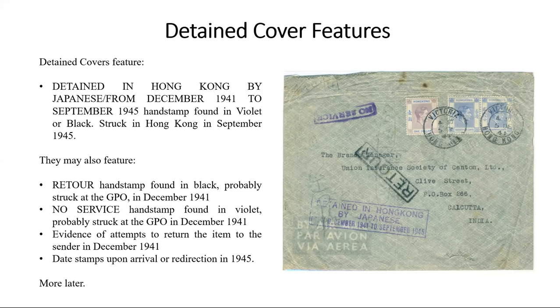It may also feature in combination the Retour hand stamp, which is found in black, which was probably struck at the GPO in December 41, and the No Service hand stamp found in violet, again probably struck at the GPO at the same time, but not necessarily by the same person. It may also have evidence of attempts to return the item to the sender in December 1941, and it may also have an arrival date stamp when it was sent to the addressee in 1945. So more on each of these as we go along.